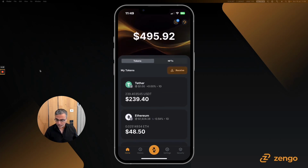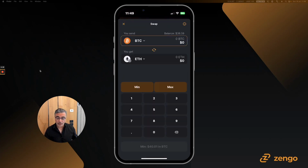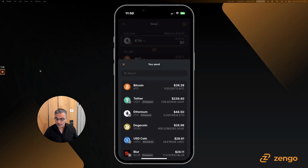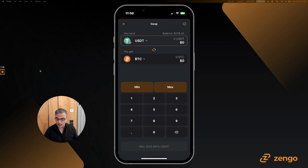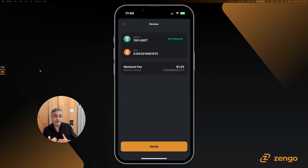I could make another demonstration of how it works, for example, if you want to do a swap. So it works with any transaction, right? Not just sending. Let's say that I want to swap USDT to Bitcoin, and I'm going to swap, let's say, $100. Here I could, in theory, do the swap, but at this stage, anyone that is not me could also do that swap if it was someone with access to my passcode, or to my phone. So as you can see here, MFA is required, and I would have to do the same verification again.